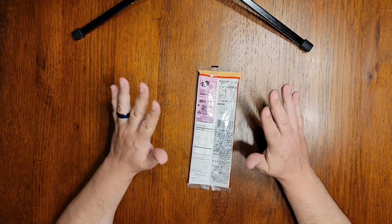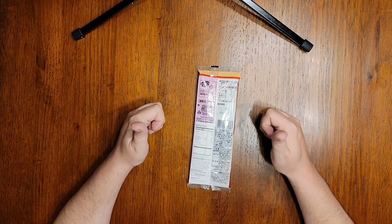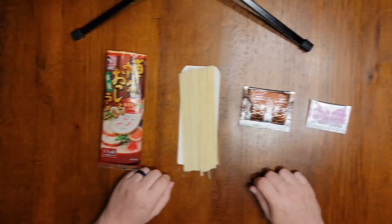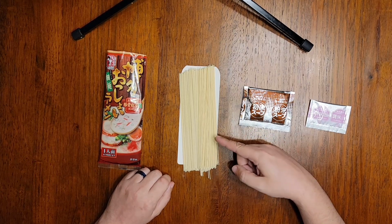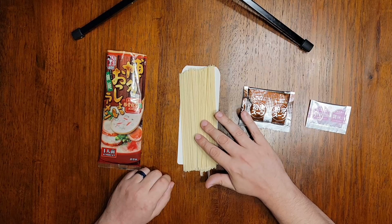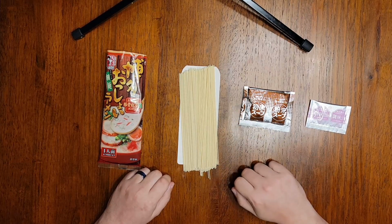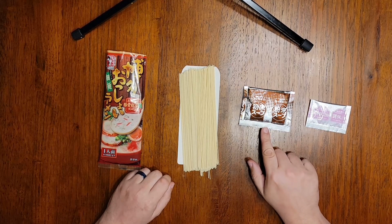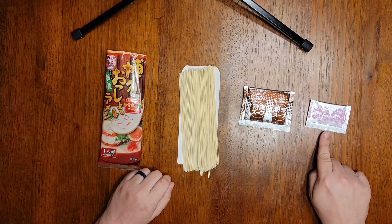All right, enough of that. Vegan food is still damn good, so I'm not going to complain. Let's open this up. Inside, we've got the Hakata style straight noodles. Texture-wise, these feel very, very close to what I opened up from Ichiran way back when. We've got a dry soup packet and a seasoning oil packet.